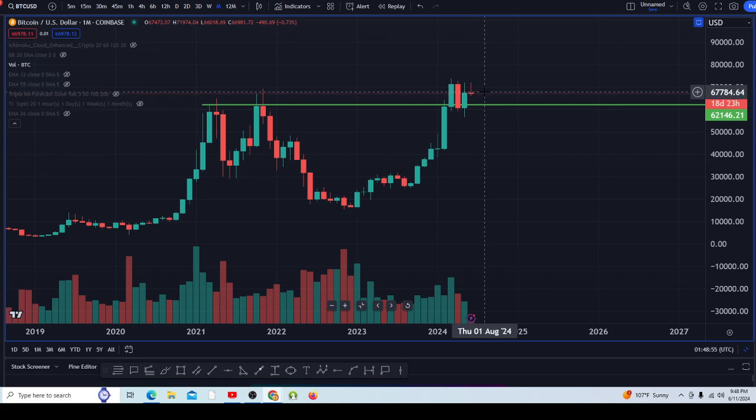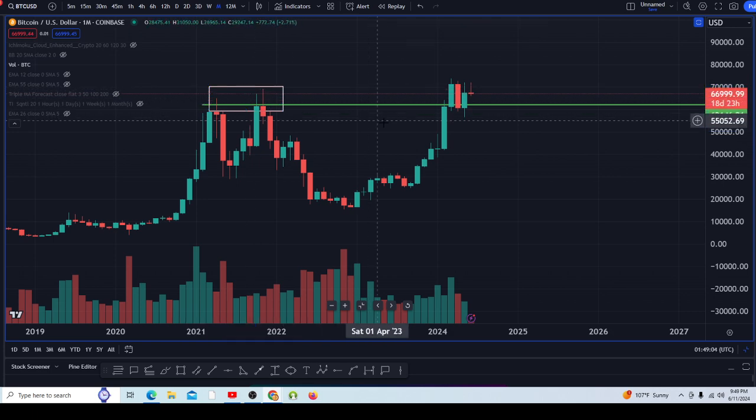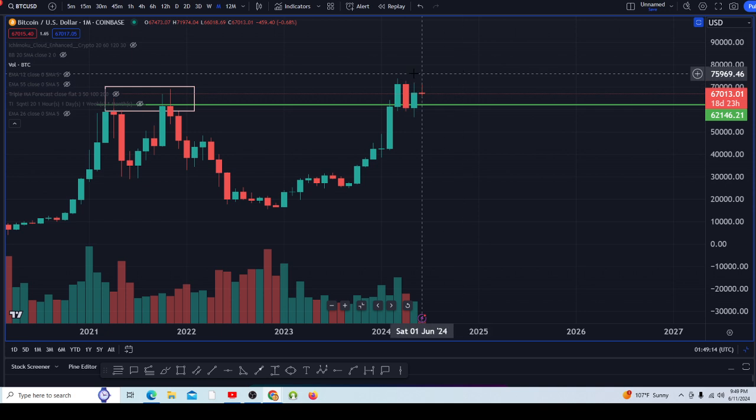So look, we are still holding above this previous area of where that bull market in 2021 topped out. And until we lose this, until we get below 60K and start putting in daily, weekly, and then potentially monthly candles below 60K, this is still a very bullish consolidation of our price action. Another thing to look at here is our volume bars, and we're decreasing our volume here while we're still maintaining our support in this area.